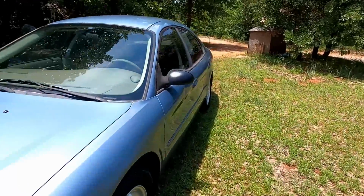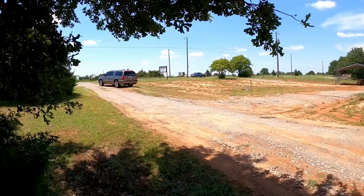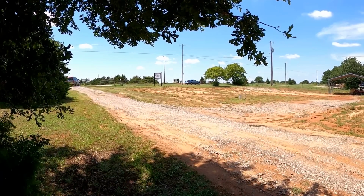Alrighty, so the customer just texted me, said they are on their way back with the money. I went ahead and pulled it on out here, gave it a quick rinse. She's good to go. Let's get this thing sold. All right, so there it goes, y'all. That Taurus is out of here. They did come back and get it after all. That's really cool.